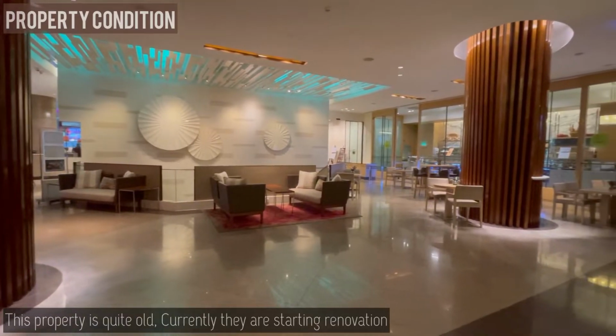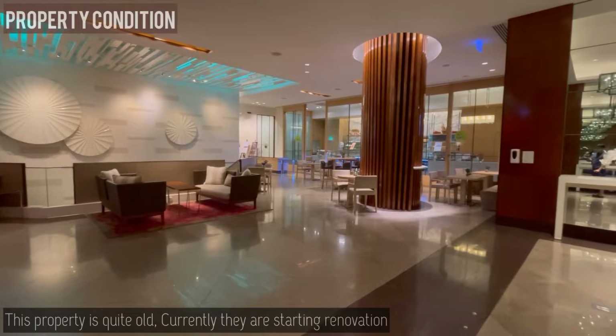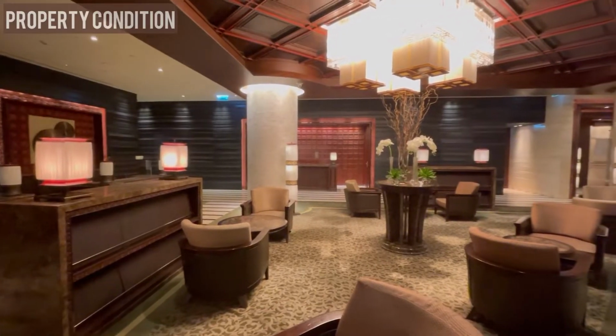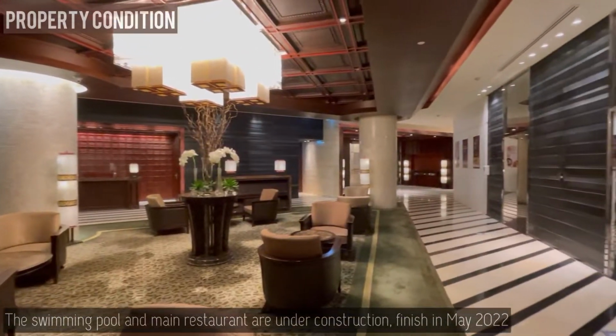Overall, the property is quite old. Currently, they are starting renovation. The swimming pool and main restaurant are under construction and expected to finish in May. Some rooms have already been renovated. Please check with the hotel.